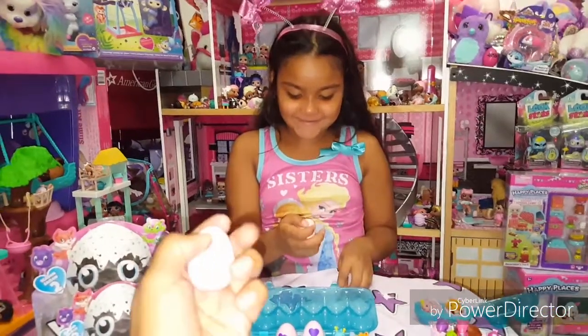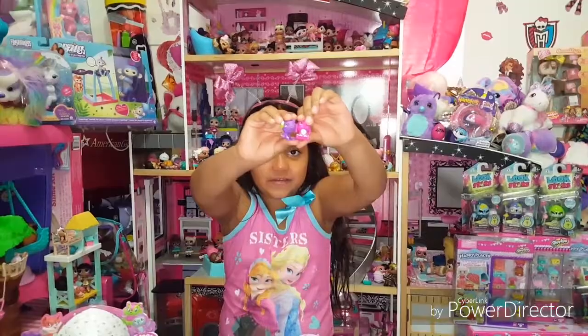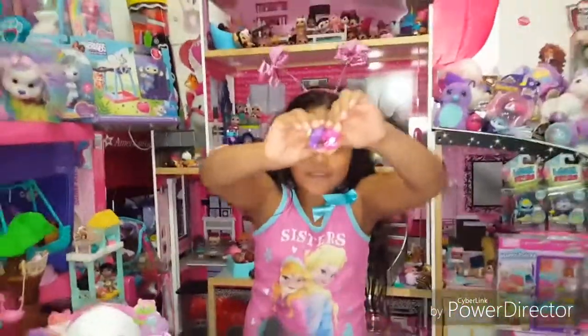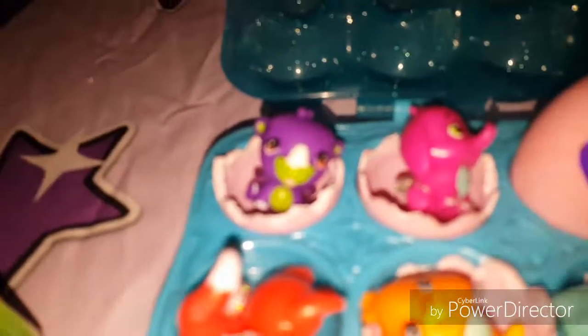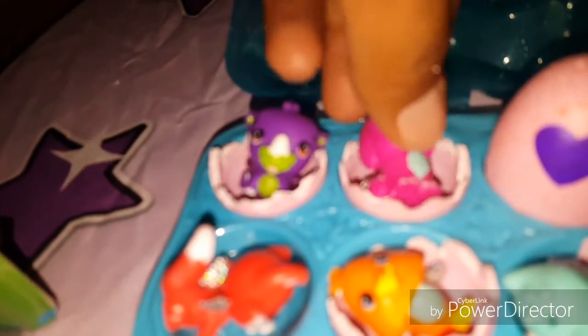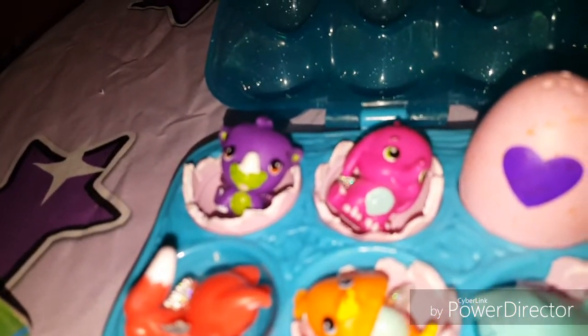Guess what, guys? We got two from the savannah. Yep, the elephant and the rhino. Lily opened up the elephant. I opened up the rhino. Oh, how cute. Look how cute the elephant. Let's try to turn him over a little bit so you guys can see. The elephant and the rhino.